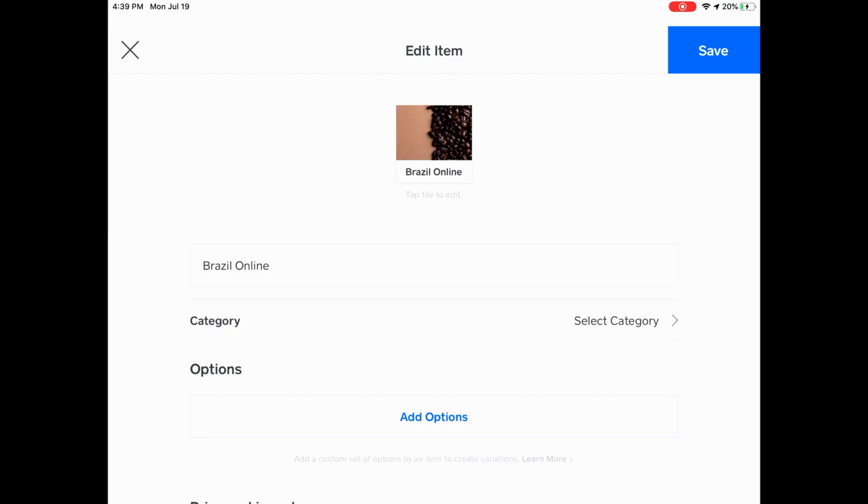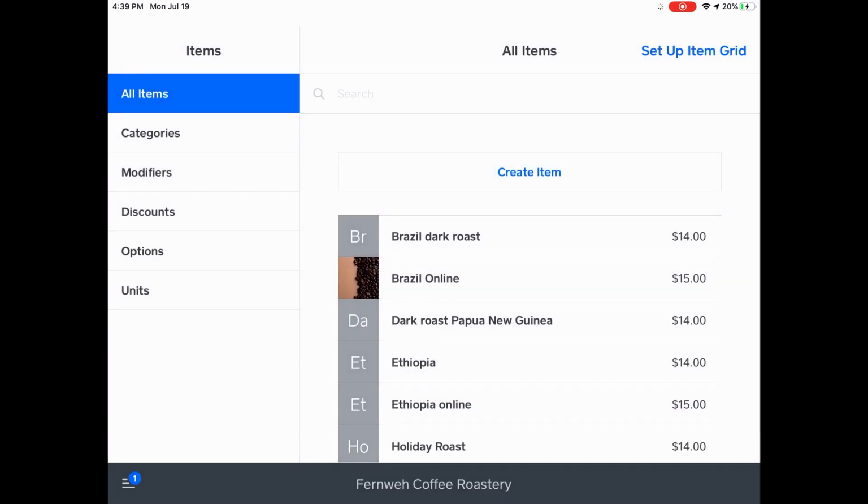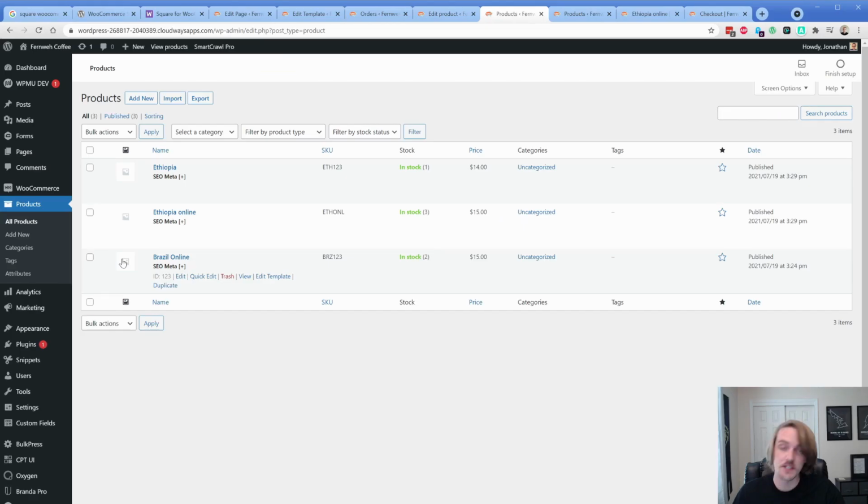Okay, so I have an image added here in this Brazil product, so we're going to go ahead and save this guy. I'll just leave it here for a second, and then let's switch back over to WooCommerce and see how long it takes for it to update. I'm assuming we're going to have to do another sync, and hopefully it will bring in our product image, and that will be amazing if it does.